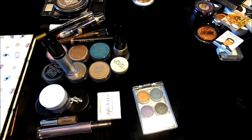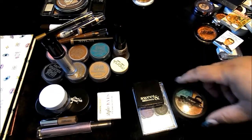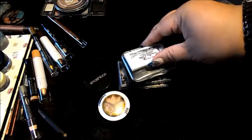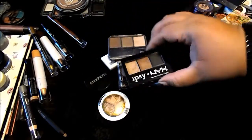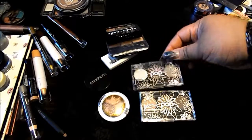I have 3 eyeshadow quads in Ulta. This one's from Ulta. Be a Bombshell. 1 duo from Coastal Scents. It was just a little eyeshadow sampler that came in a Birchbox. I have a Smashbox, Pacifica, Jelly Pong Pong. These are all trios. A CoverGirl, an Ipsy and NYX collabo, and 2 Pop Beauty.